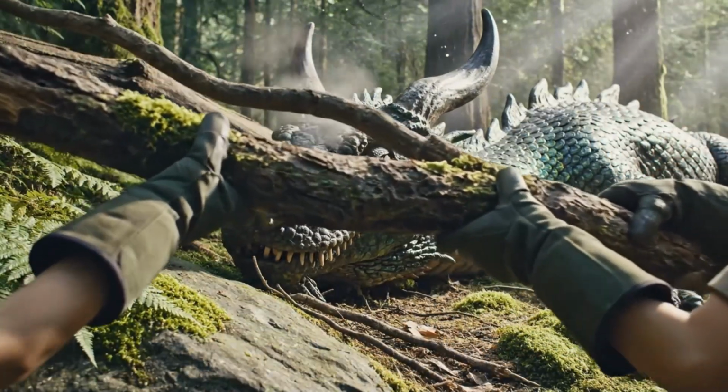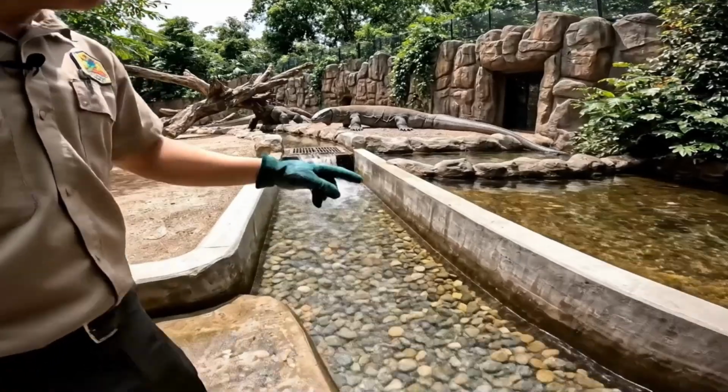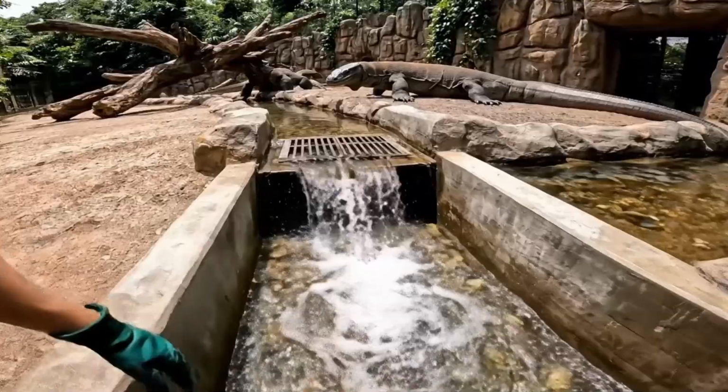The key to coexisting with these magnificent creatures is minimizing our impact. We clear the debris slowly. As you can see, the water flow is excellent. This constant movement is essential for preventing the stagnant water that leads to skin infections in the dragons.